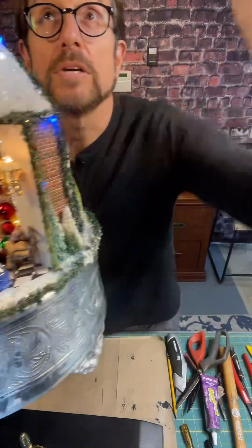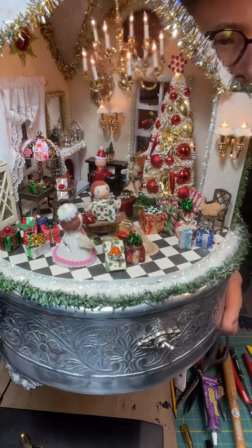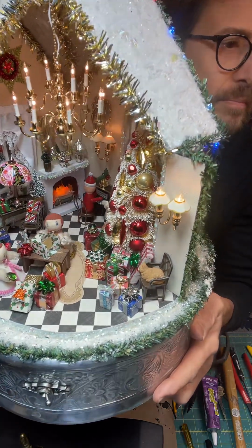I'm going to turn on this ugly light because this might help to see it better. I don't know if that helped. It helped a little bit, yeah. So now you can really see it. It's ugly light, but you can see what's in there.